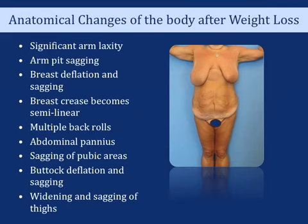They get ptosis or sagging of their armpit. They get deflation of the breast. Some become very, very asymmetrical, the breast. Abdominal laxity. Some patients also have upper abdominal laxity in this region. And then they get laxity of their thighs. And that laxity of the thigh can be both in a vertical dimension and a horizontal dimension, or what we call a circumferential dimension. These things are important because the techniques that we have developed for each one of these is different.